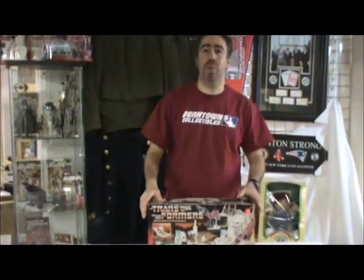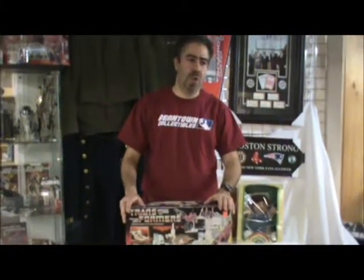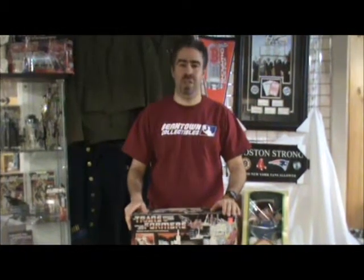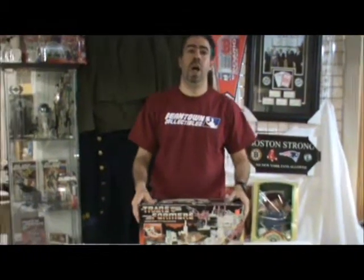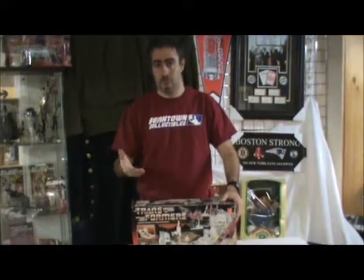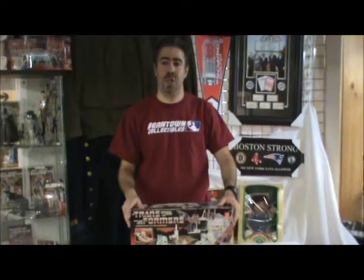Today, we're taking a little step in a different direction. We're going to talk about Transformers Generation 1. Generation 1 encompasses any figure or playset that was made from 1984 to, I think it was 1993, '92, right after the Headmaster series. That was the last of Generation 1. It followed with the cartoon, I think it was 89 episodes or something. It went from More Than Meets the Eye all the way to the Headmaster series. And that was the end of Generation 1.